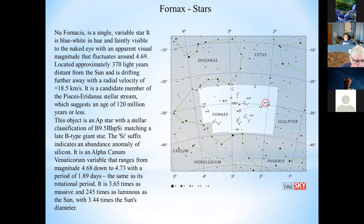The object is an Ap star with a stellar classification of B9.5 III SPSI, whatever. So it's a B-type giant star. And the Si means it has a huge abundance anomaly, if you like, of silicon. It is a variable star of what's called Alpha Canum Venaticorum type of variable. And I've never looked at one of those. It ranges in magnitude from 4.68 down to 4.73 with a really short period of 1.89 days, which happens to match its rotational period, which is interesting. It's a little over 3.5 times as massive as the sun and about 250 times as luminous. And it has about 3.5 times sun size.